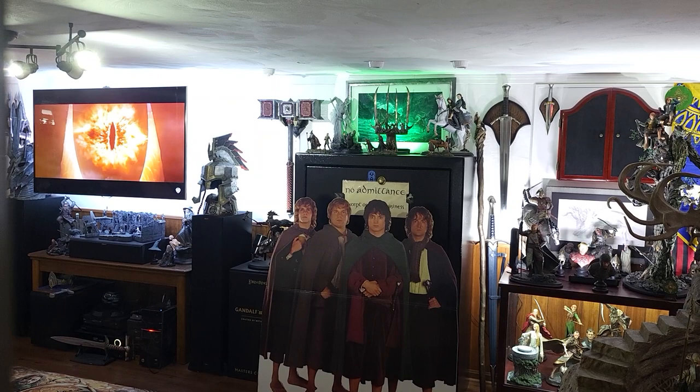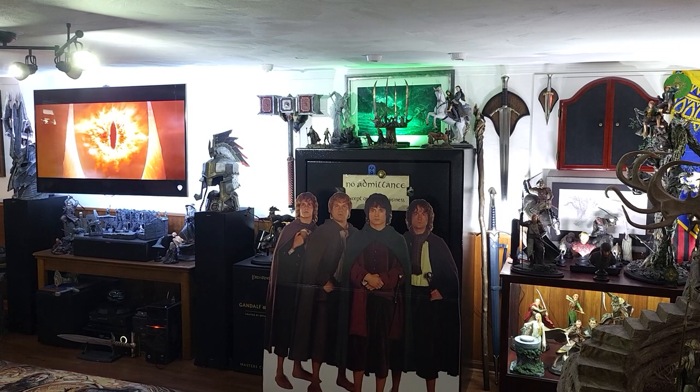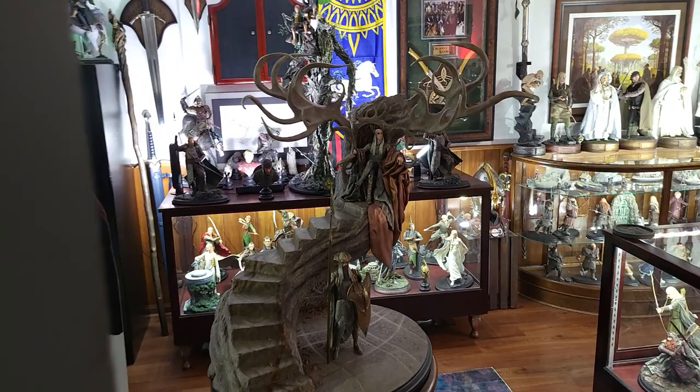We'll start this, as we always do, from the exterior of the room, kind of looking in. We'll open the door here and enter into the room.